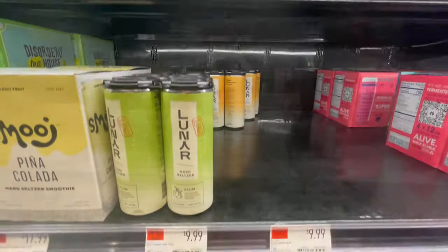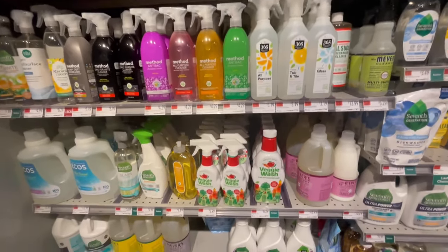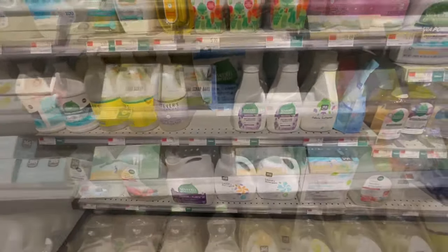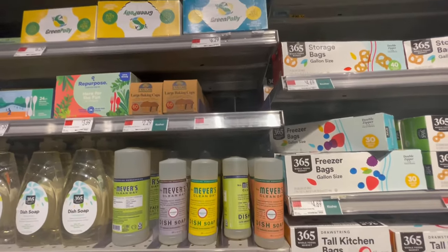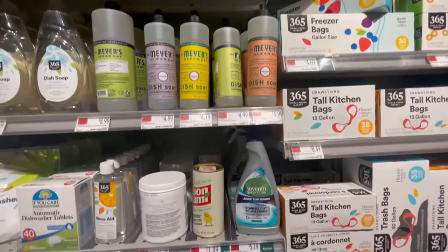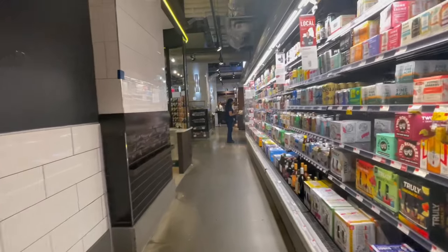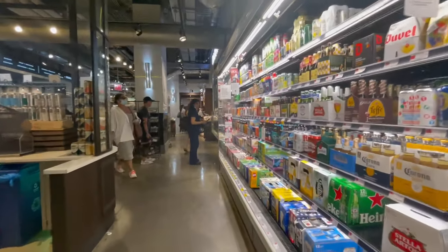So, string seed that's next to the cleaning products. This is what they have. Very big on organic and stuff. 365 is actually their generic brand, so that's much like Schumacher's or SM's bonus.